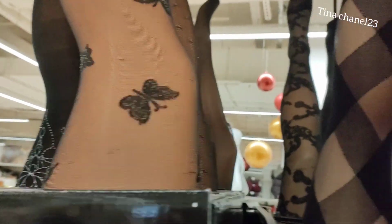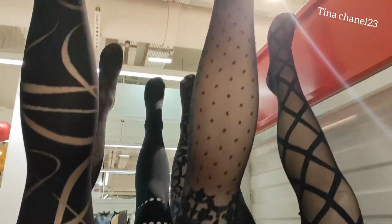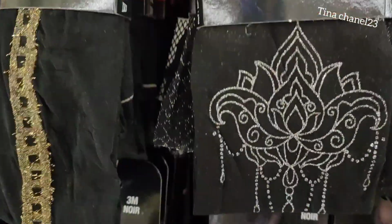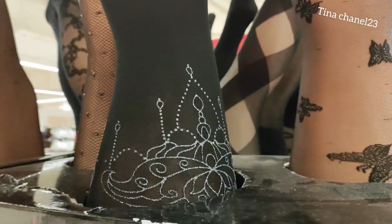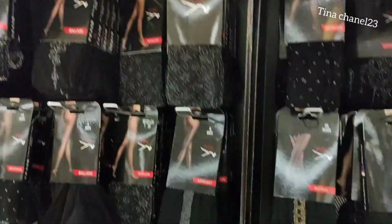Butterfly. Nice. This one with polka dot. Beautiful. See, no red print. Even with this. Oh my goodness. With sparkling. Of course, that's really exciting. This looks beautiful. And this is with the fishnet and sparkling. Oh my goodness. So the price, 13.